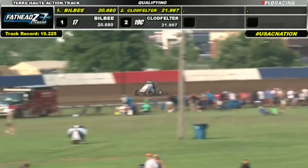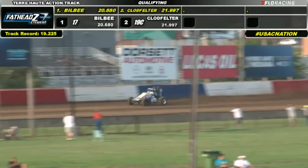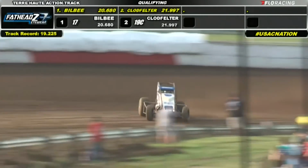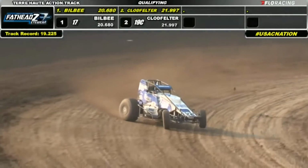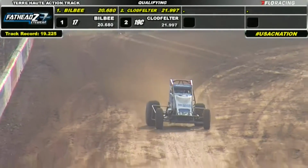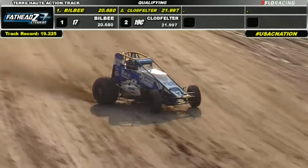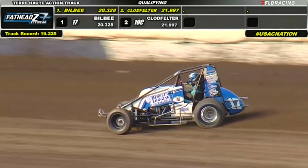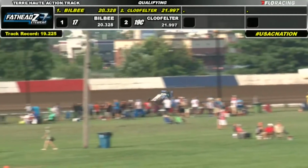That leapfrogs over Dan Clodfelter, whose best lap was 21.997. Bilby getting that car all kinds of out of shape as he rolls through turn number 3, gets ready to go and complete lap number 2. Him and his dad worked this operation well. Gets better there on lap number 2, Pat. 20.328 for Nick Bilby.